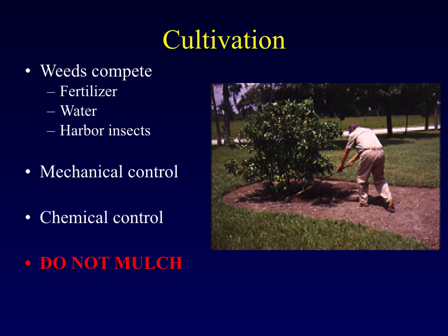Cultivation. So this is a biggie here. Couple of big things. Weeds. We know weeds compete with all of our landscape plants and our fruit trees, but certainly with citrus for fertilizer, for water. They also harbor disease and they harbor insects. So controlling weeds is one of the most important things you can do to have very good backyard citrus production.